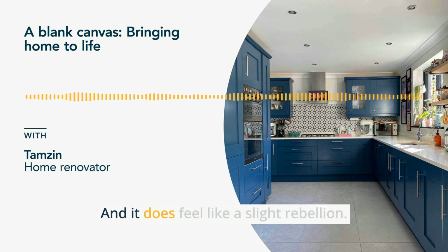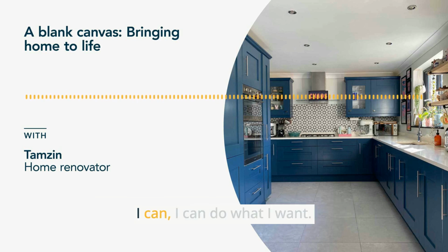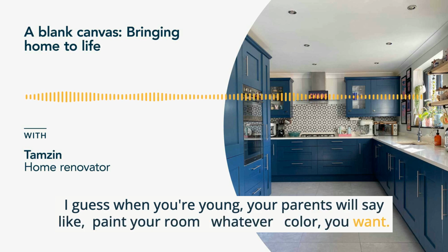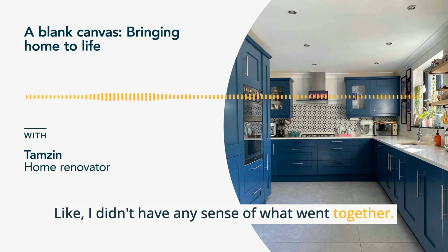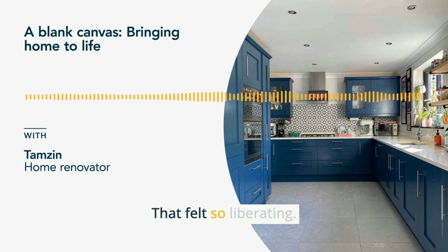And it does feel like a slight rebellion. There does feel something liberating about just being like, this is my house. I can do what I want. I guess when you're young, your parents will say, paint your room whatever color you want. I remember doing that and I painted the most hideous colors. I didn't have any sense of what went together. I just went mad and painted my room, and that felt so liberating.